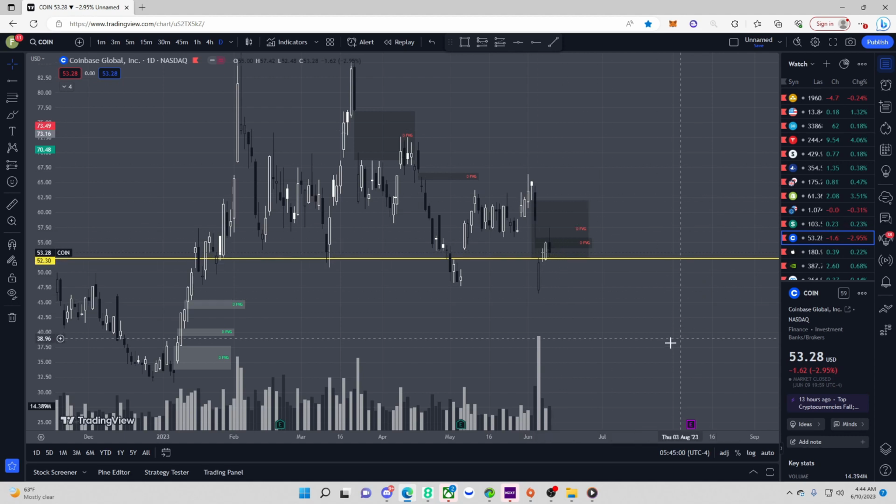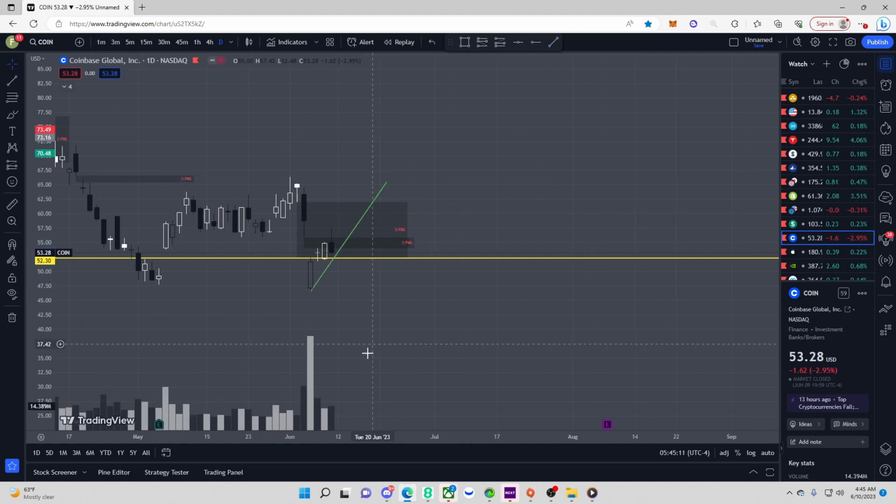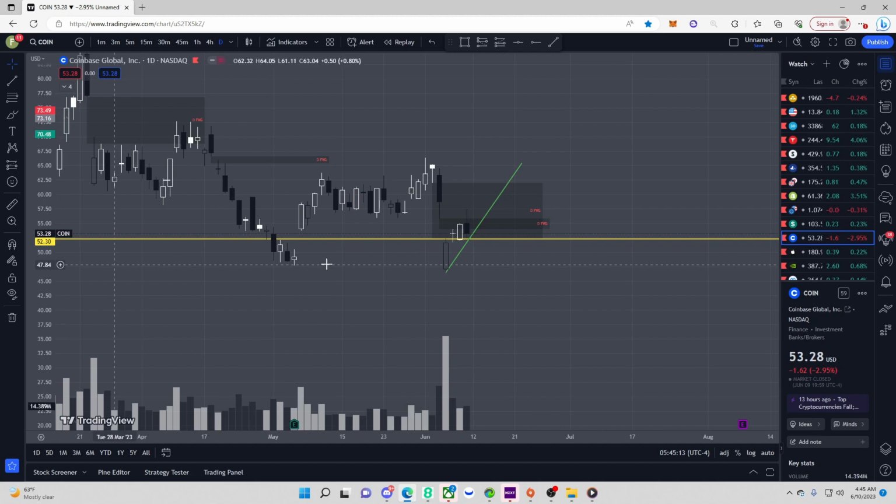Pullback calls. Looks like the start of an uptrend right there, as you can see. Yeah, it looks like we should be in the start of an uptrend right there. Yeah, that looks good.